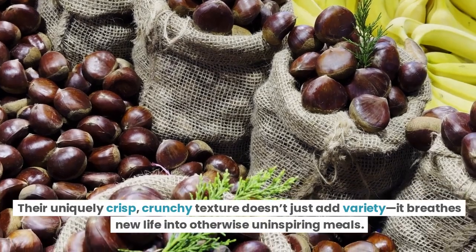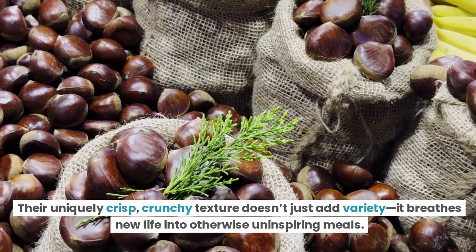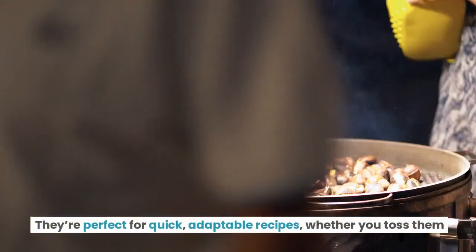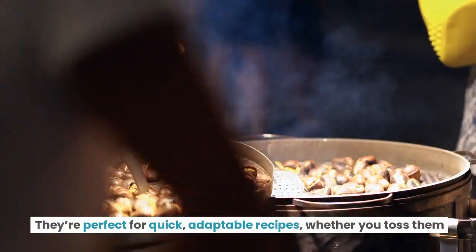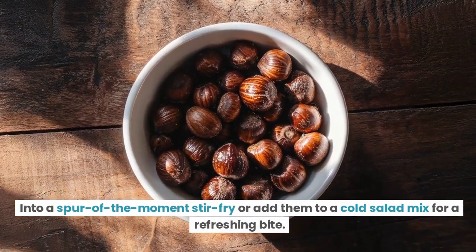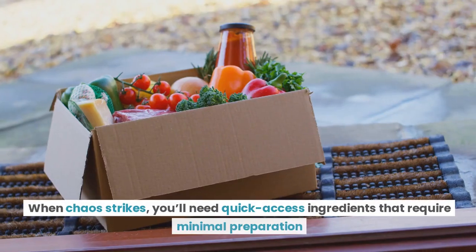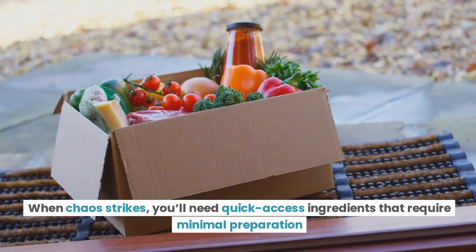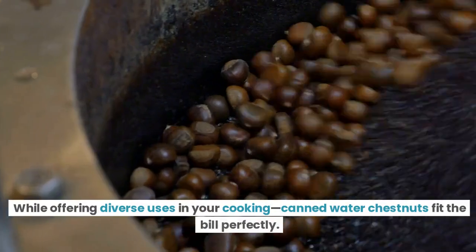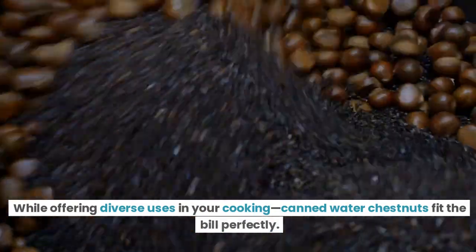Their uniquely crisp, crunchy texture doesn't just add variety, it breathes new life into otherwise uninspiring meals. They're perfect for quick, adaptable recipes, whether you toss them into a spur-of-the-moment stir-fry or add them to a cold salad mix for a refreshing bite. But it's not just about taste and texture. When chaos strikes, you'll need quick-access ingredients that require minimal preparation while offering diverse uses in your cooking. Canned water chestnuts fit the bill perfectly.